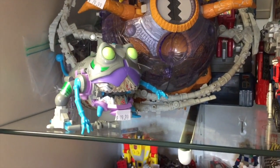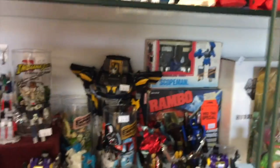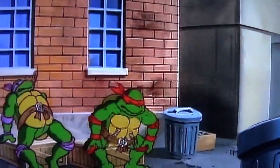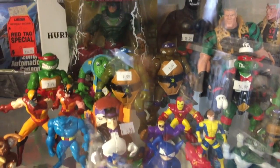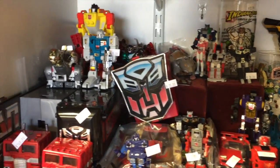Some other random Sharkticon Transformer stuff in there. A couple of Transformer shelves, a G.I. Joe area, a Masters of the Universe area, some Turtles. And I thought the sewers were bad. Some vintage Star Wars, some 12-inch vintage Star Wars. Turtles are cool. Kind of just a layout of different stuff in there.